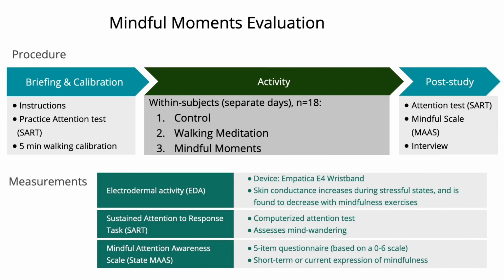With that, we included electrodermal activity, EDA, as a measure, to sustain attention to response task, SART, for which response accuracy and time variability were the performance markers we looked at. Finally, we measured self-reported state mindfulness via the Mindful Attention Awareness Scale.